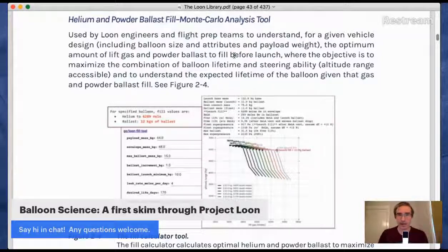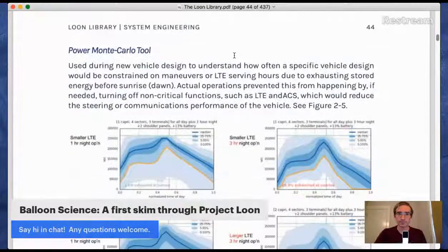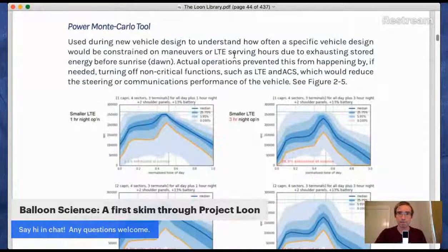This is basically like how much helium do you put in the balloon and how much extra weight do you load on board to give you the longest life and a good altitude range where you don't go too high and burst, or you don't start too low and not be able to get as high as you could to reach more winds, in a nutshell. Fill calculator tool. Did they actually give you the tool? Not sure.